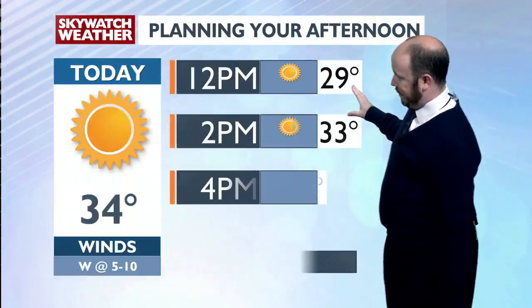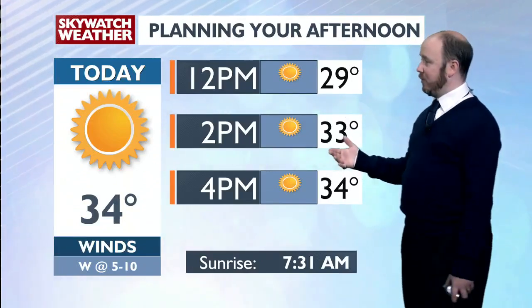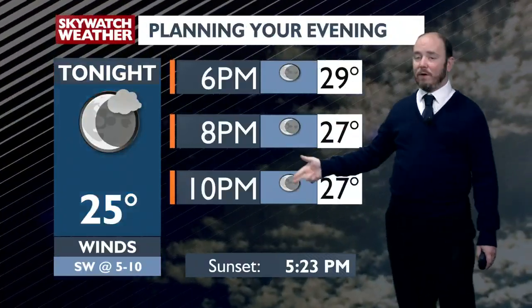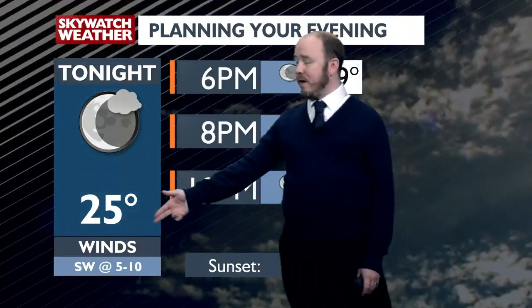And again, clear skies out there. Sunny into the afternoon. Low to mid 30s for most of us, but some upper 20s possible as well. West winds 5 to 10. Into the evening, clear skies through the evening, temperatures slowly falling, eventually making the mid-20s, and again, maybe some upper teens in our northern counties. Southwest breeze around 5 to 10 miles an hour.